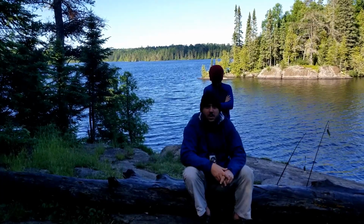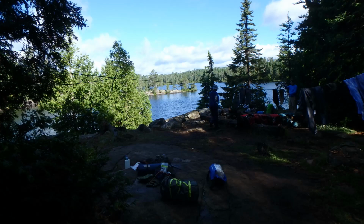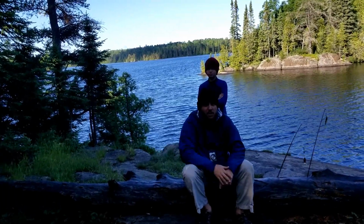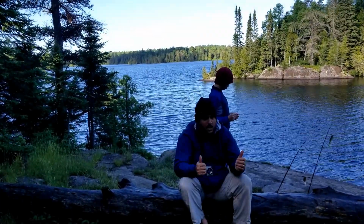and made sure all of our clothes are dried out from yesterday, and we wanted to film a little bit here before we leave this spot. This is a really cool little island spot that we found. It was our third choice, but the other two were already taken when we got over there. In the middle of the rainstorm, we had to do an about face and come west here on Sawbill Lake to this island spot. But it's worked out pretty good.